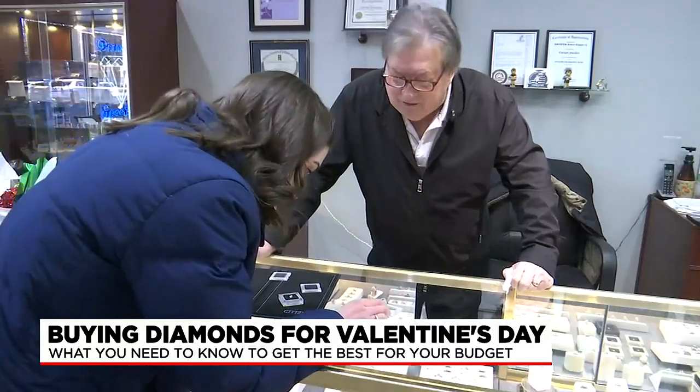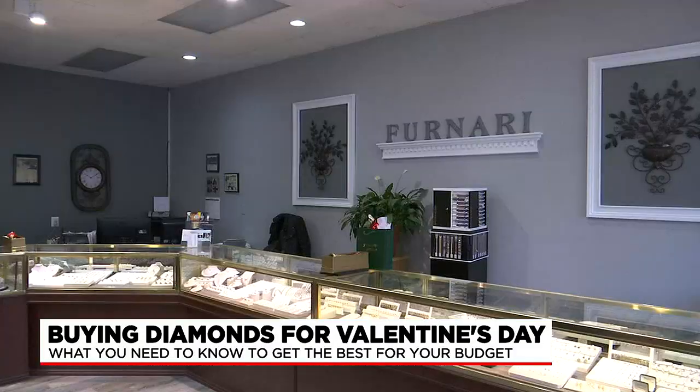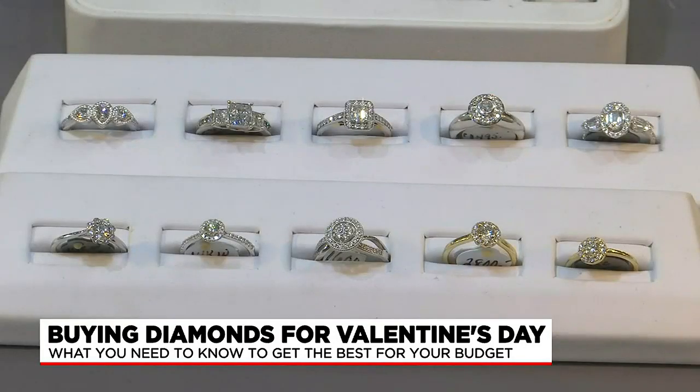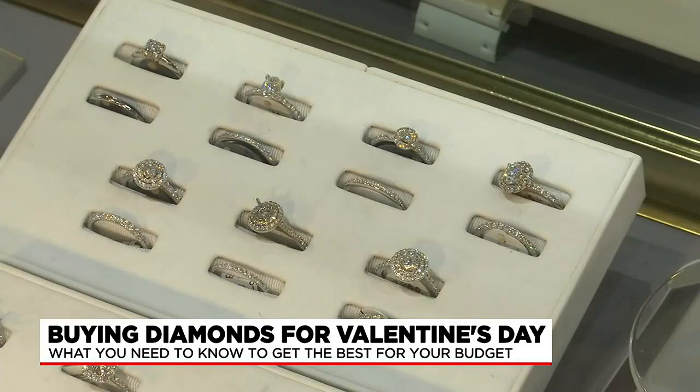Anthony Fernari, owner of Fernari Jewelers, has been in the jewelry business for over 50 years. Western Mass News stopped by a store in Chicopee to find out what people can expect if they're in the market for a diamond ring. He tells us cushion cuts, pear shapes, and marquise are coming back on trend. But he points out the round diamond is the best and can offer the biggest bang for your buck.